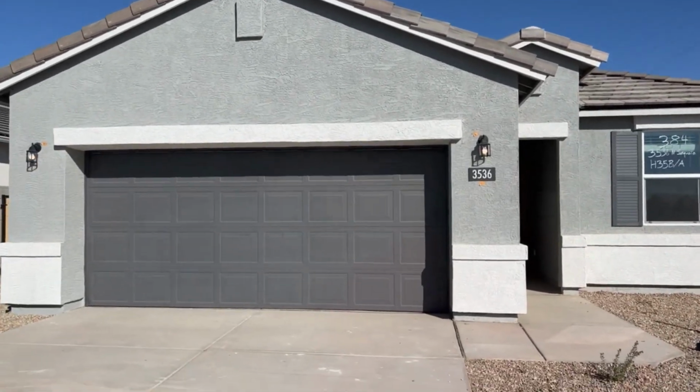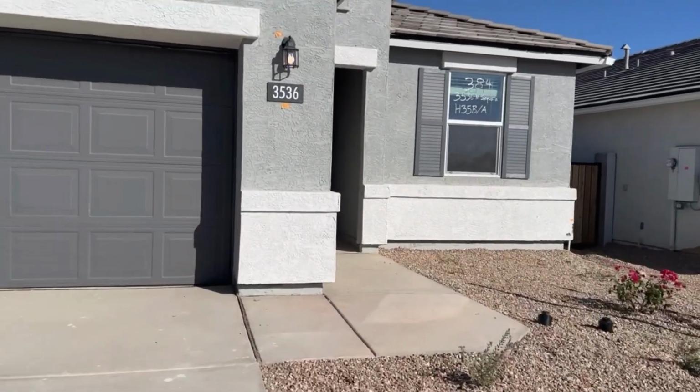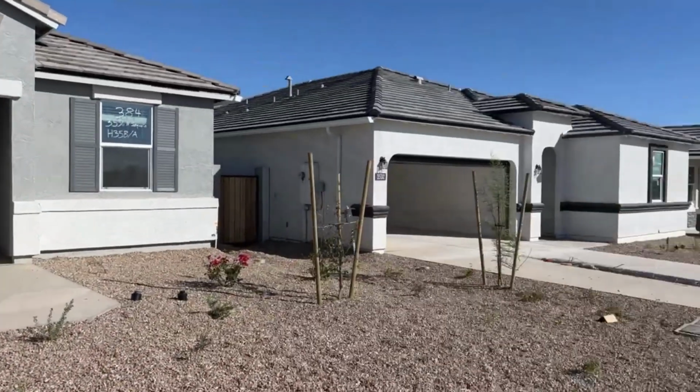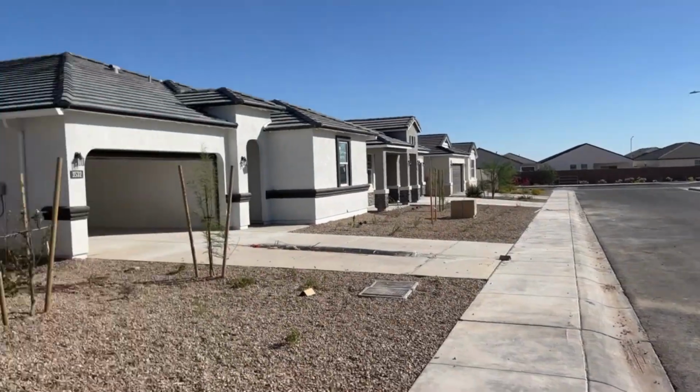And let's take a quick walk through this one. This is a pretty good deal at $299,900. Look here at the neighborhood. You can see out the front of the house and down the street. They are building here. The nice thing with this one is there's no neighbors across the street because it's all sidewall.